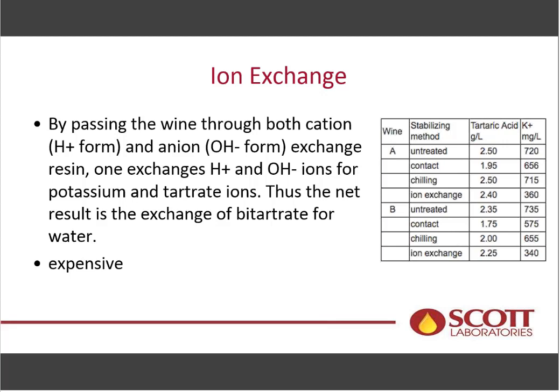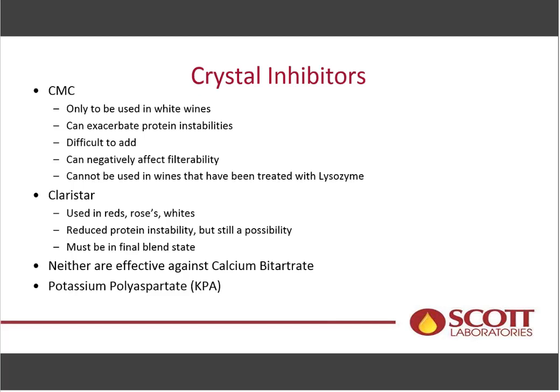And you can see the little table on the right on what you can do versus chilling contact. Because your other way to adjust your pH is through traditional cold stability, depending on your pH. So above 3.65, your pH goes up during cold stability, below 3.65, it goes down. So be careful with doing that. And we could probably do a whole seminar on that as well.